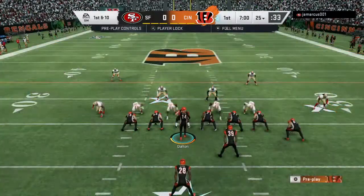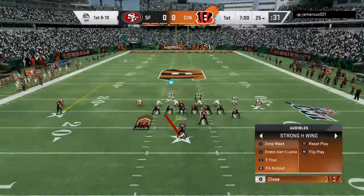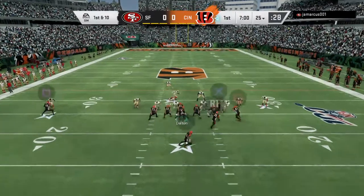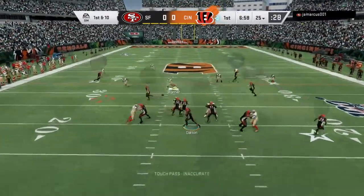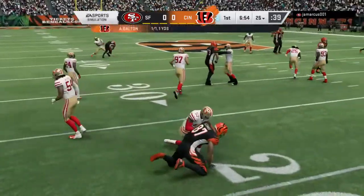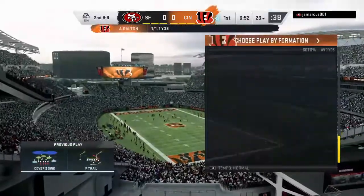Here I come. A first down throw coming for Dalton. Got an open man. That's C.J. Uzomah. He'll wind up getting a yard on the game's first play.